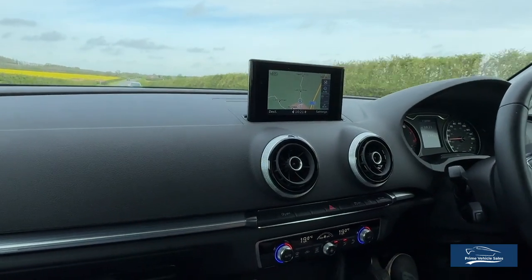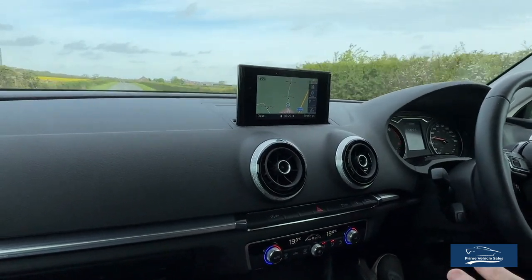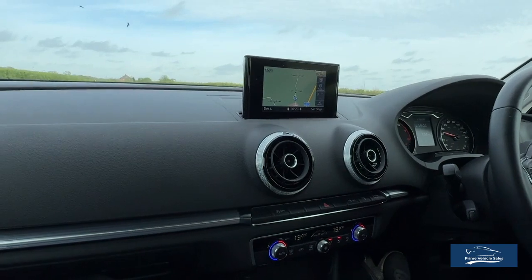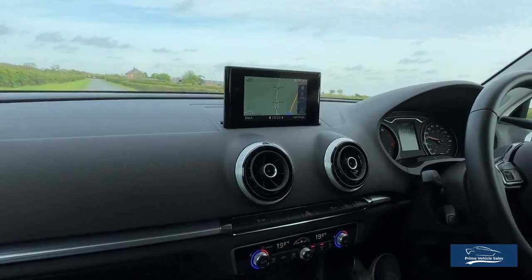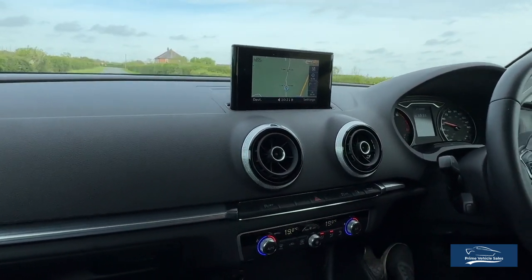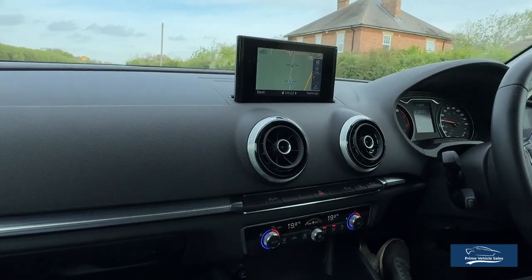Mega impressed with it. It belies what it is. It drives really, really well. It will sit and cruise at 70 miles an hour all day long, giving you 50 plus to the gallon. You don't know you're driving a 1.2, you really don't. It's a really nice, smooth drive. In fact, it's smoother than the 1.4s, I think. It cruises along nicely, gear changes are all good, there's no warning lights up on the dash.